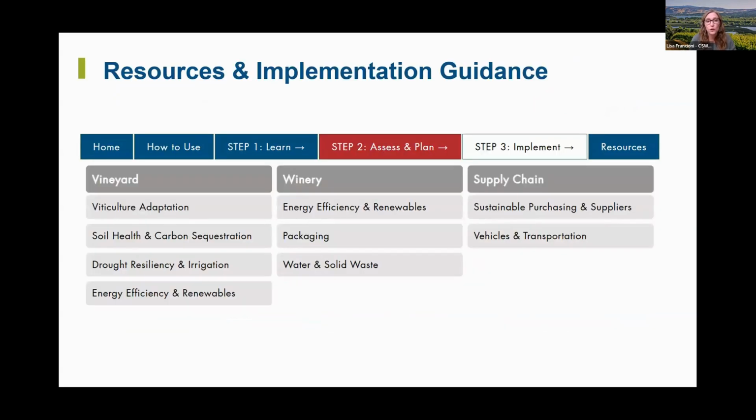And then this one just really shows the different topics that are covered within this toolkit. So you can see on the vineyard side, it talks about adaptation, soil health, drought resiliency, energy efficiency. Within the winery, energy as well, packaging, water and solid waste. And then we include the supply chain as well, since it's such a critical piece of climate action. So sustainable purchasing, working with your suppliers, and then also vehicles and transportation. So that's just a quick snapshot.